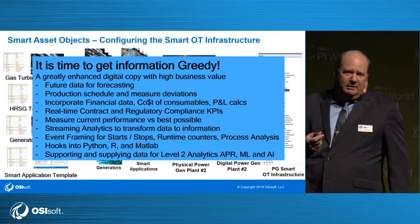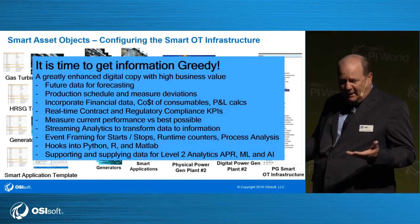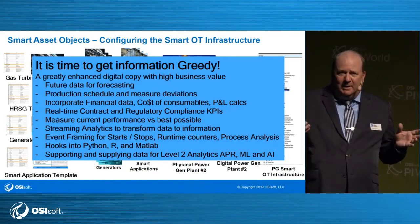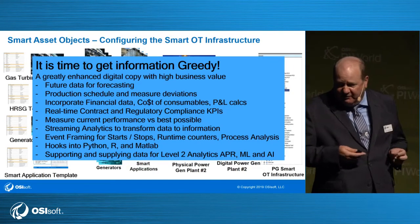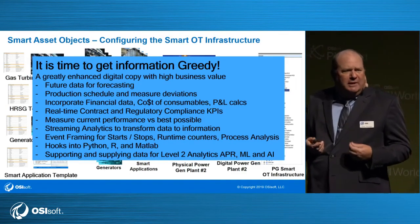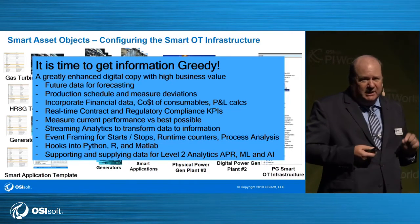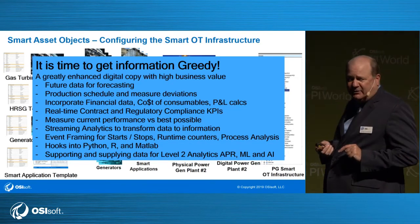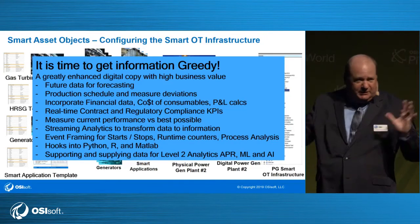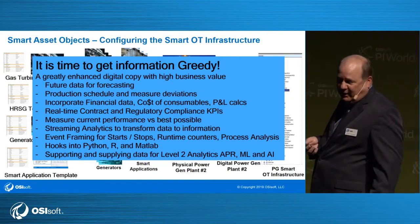But I also want to bring in other data, future forecasting data, production schedules. I want to measure my deviations of what I'm supposed to be at and where I actually am at. I may want to put in the rules of my PPA and measure that in real time. And I have my KPIs there showing me exactly what it is. I've seen people put that into their AF. So these types of things of bringing in other data more than your operational data to augment that to greater business value. Of course, we also use all these hooks for these machine learning and such into Python, R, MATLAB, all those types of things is a very economical way to attack these same kind of issues where some people may say you need a $6 million type of system to do that. You can do this very strategically and be able to knock out a lot of very high quality work and high value work.